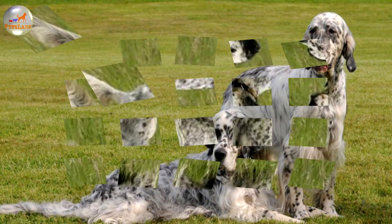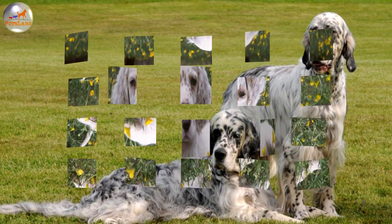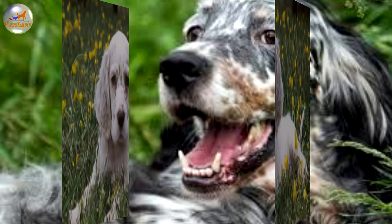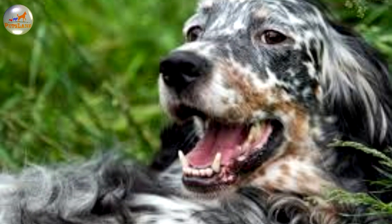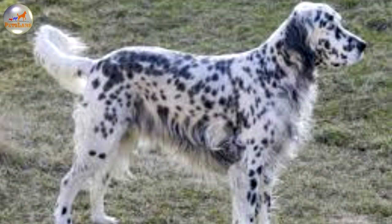A bench variety requires a very long daily walk at the very least, and preferably an opportunity to run around in a secure area. It is not difficult for an active family or an individual to meet the bench setter's needs, but you really need to be an athlete to keep the field setter. If your dog doesn't get enough exercise and training, it will become extremely destructive and excitable, possibly nervous and excessively vocal. This is an ideal breed for hiking, camping or any other outdoor adventures. A properly exercised English Setter tends to be very relaxed indoors and loves to lie on the sofa with its owners.